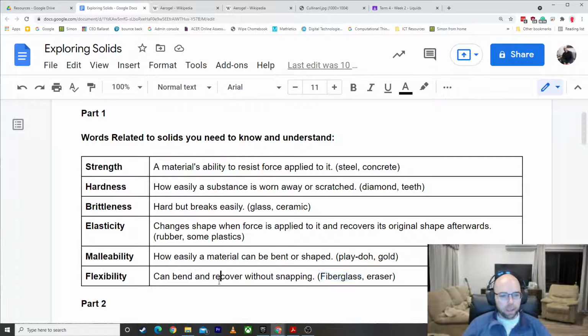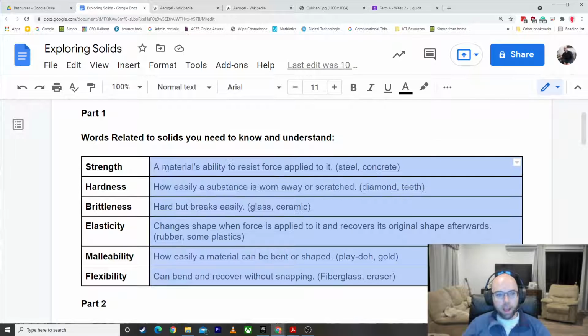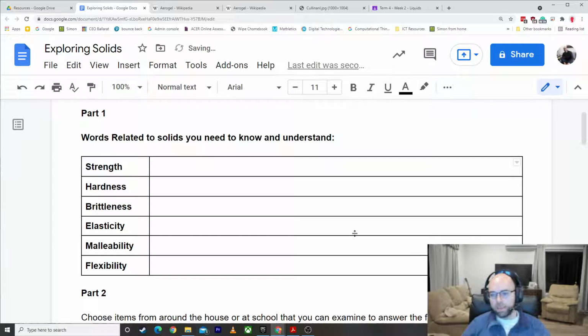So these words here are all important words you need to know. This is the bulk of your work today. All of these answers here, I am going to delete them, so you will need to rewind back and copy those into yours. Typing them yourselves will help you remember them. You need to know what all 6 of those words mean.